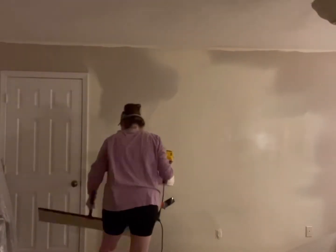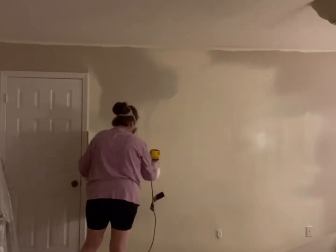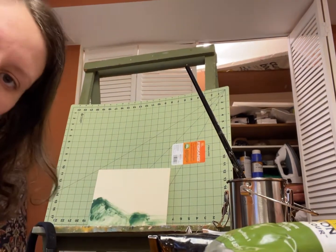Chris actually finished this process for me because having to wear the mask and the fumes ended up being a little bit too much for me, being pregnant and all. So all I did was finish up the little trim bits that we couldn't get to. And then I let Chris finish while I did a couple paintings for the bedroom.